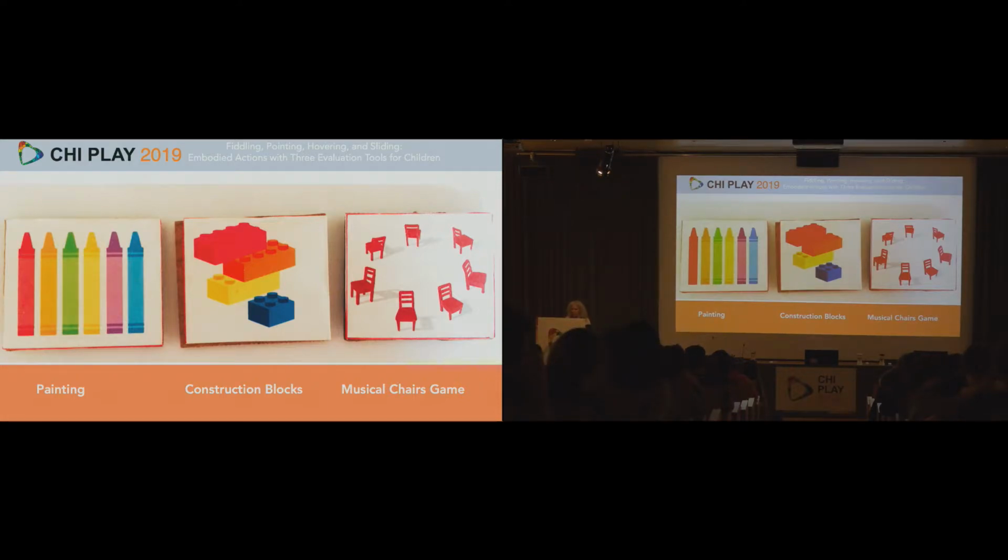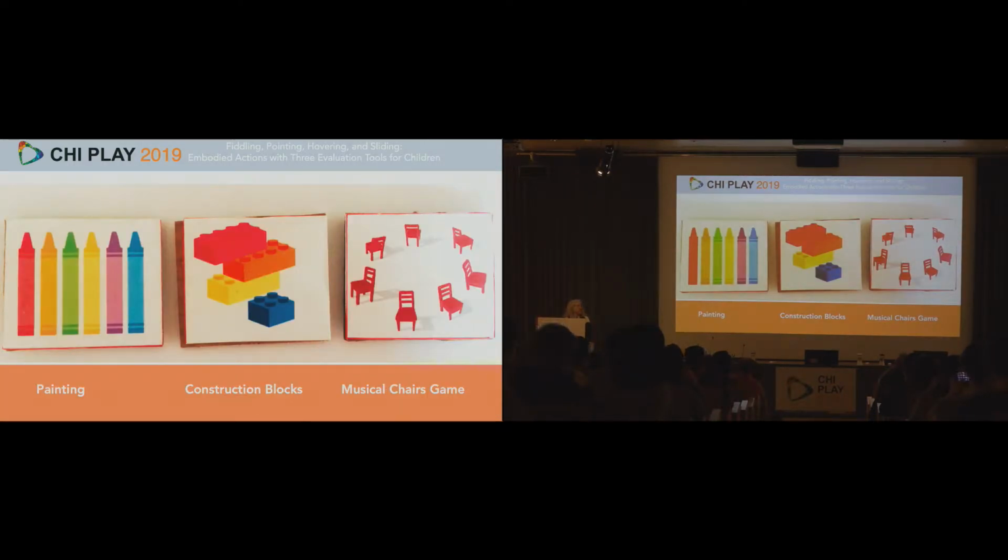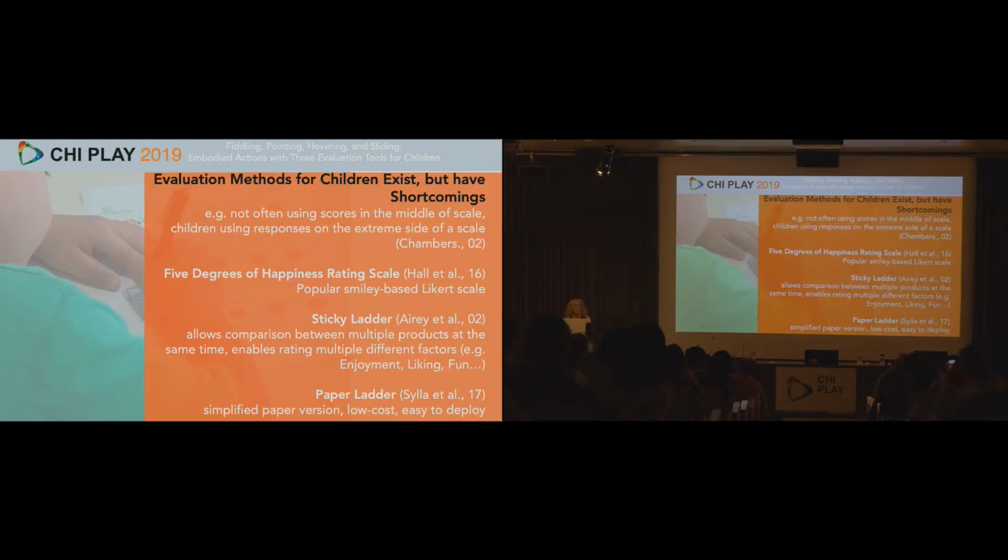The children rated 3 play activities in terms of fun, enjoyment, and preference: painting, construction blocks, and the musical shares game. We focused on the capacity of these tools for children to capture their preferences and opinions and elicit elaborated answers about their experience with products and activities.